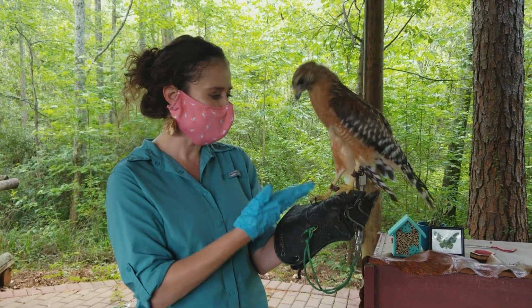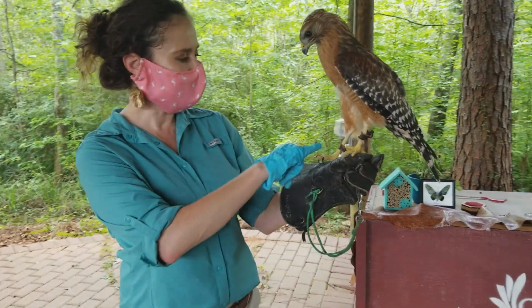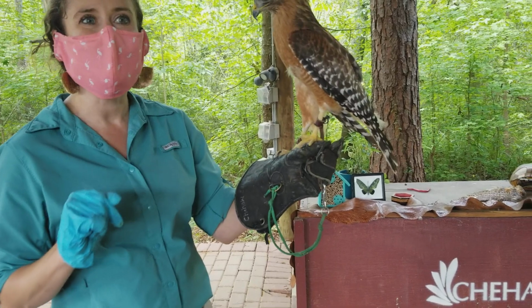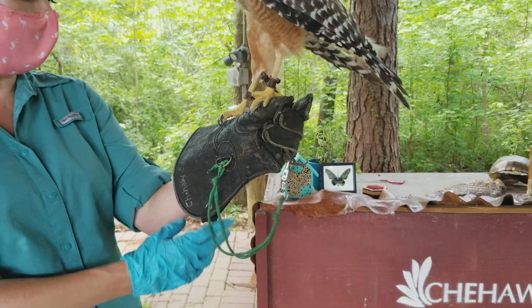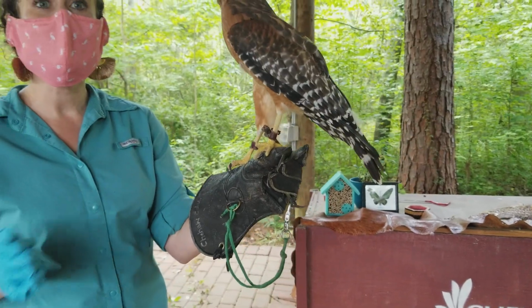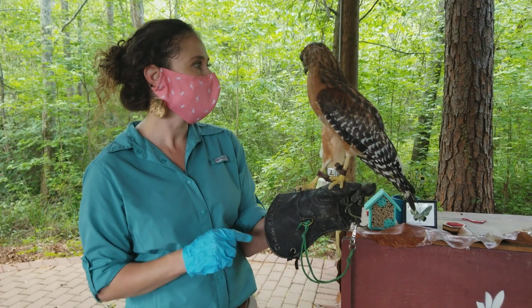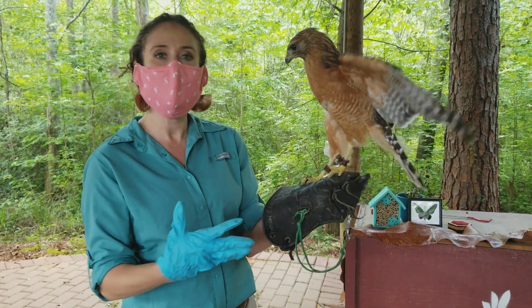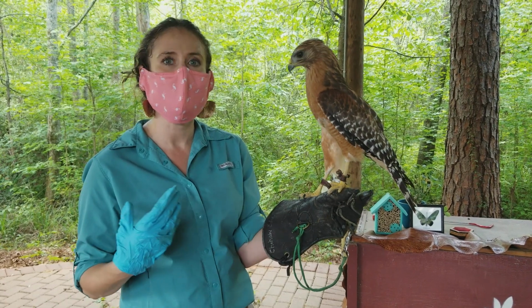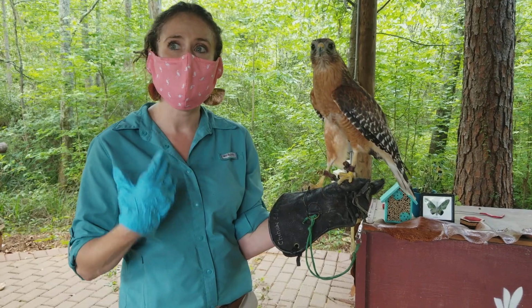Now, I have some special equipment on Maverick, you'll notice, that is helping me to hold her. The first one would be around her feet. Those are called anklets. Then I have some jesses attached, and it's attached to my glove. Now, you probably figured out why I'm wearing this big, thick glove. This big, thick glove is to protect me from her feet. All right? Then the anklets and jesses are to help me hold on to her. It's just like you would hold on to your dog when you're walking him. So you would probably have a leash and a collar.